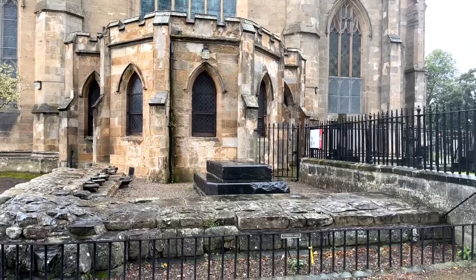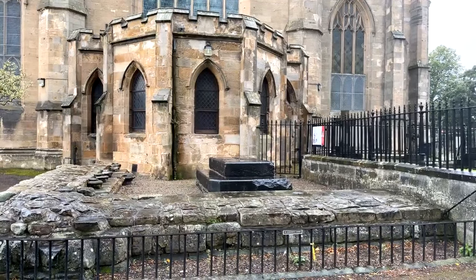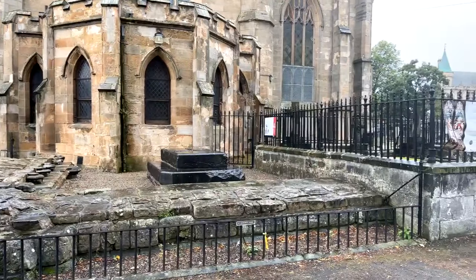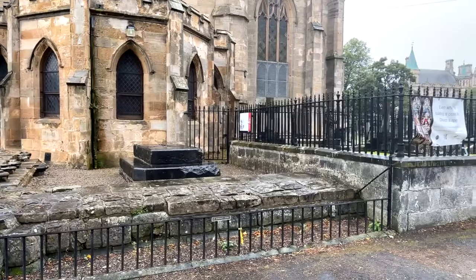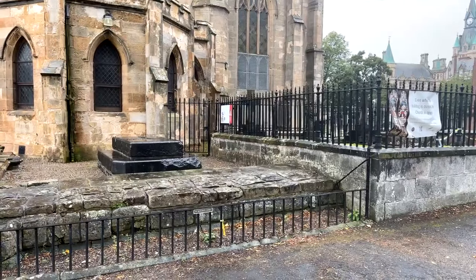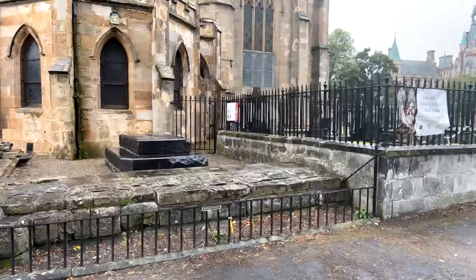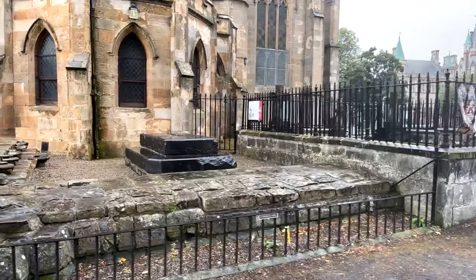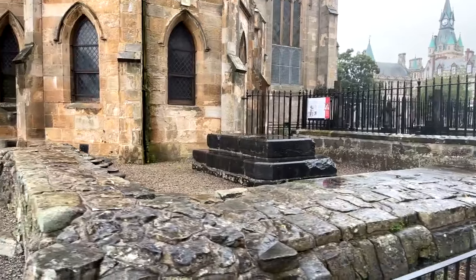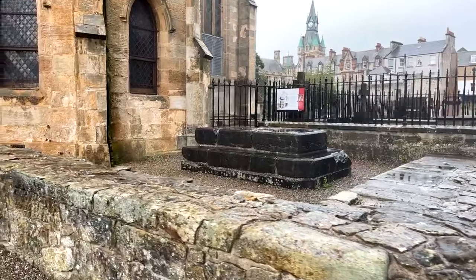Now, outside, we're at the East Gable, and this is the shrine of St Margaret, the place of pilgrimage. In the medieval period, this was a very significant place for people coming on pilgrimage. Now, after the Reformation, the Abbey nave continued to be used as a church. I'm just going to go in and show you some of the detail that's still left here, and I'm going to show you the board over there because it gives you an artist's impression of what it looks like.